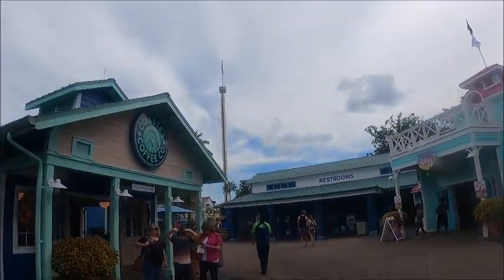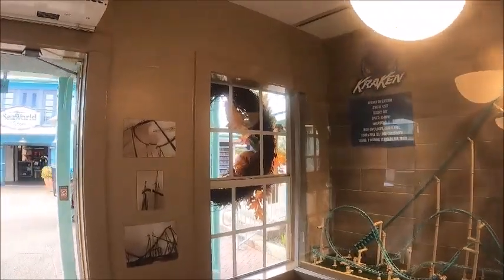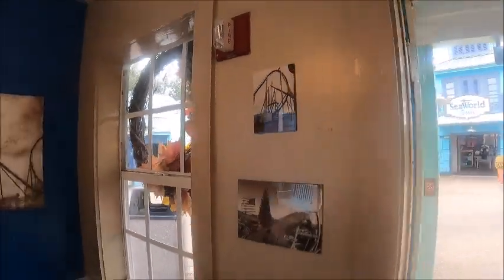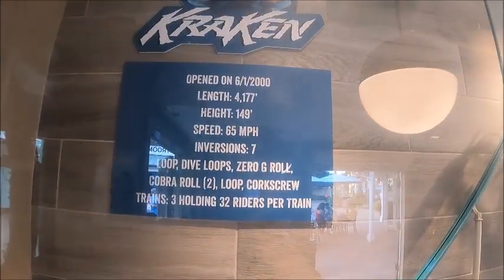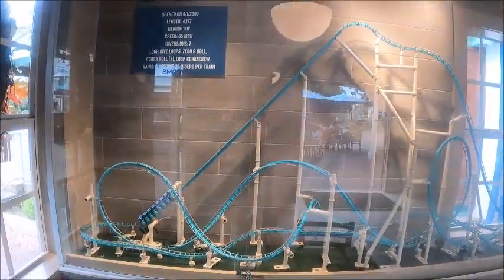Company. This is the only other place we haven't checked out yet. Let's take a look. So as you go into Coaster Coffee Company here, they have photos from when they made some of the coasters. This is Mako, and then over to here, there's Kraken, and then here is Manta. Then here is Kraken. Opened on June 1st, 2000. There's stats of that, and then there's a model of this right here.